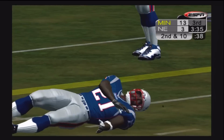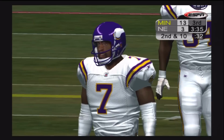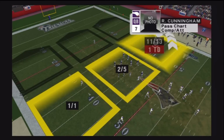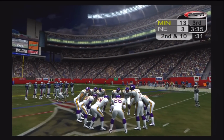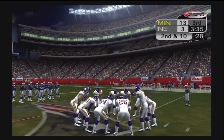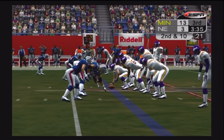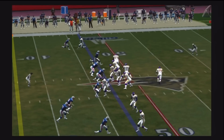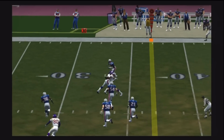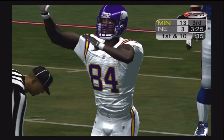Number 21 makes a play on this and forces the incompletion. Number 7 is showing off some precision passing out there, Dan. Clearly, he's exploiting the short game so far, and he's got 138 yards and one touchdown. Second and 10. Ball at the 46-yard line. Number 7 throws a bullet and is caught at the 35. And he's stopped right there. That will bring up first down.